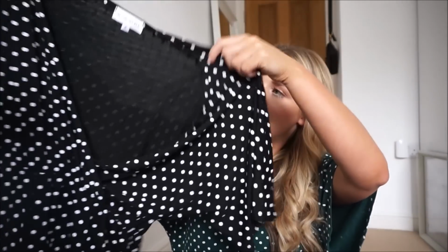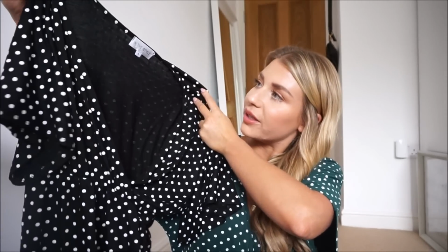But I like to casual it up a little bit, wear some boots, which I'm going to show you in a moment, and some tights, and I think a little jacket, and then you're just on point. And I think these are perfect. I'm thinking with a scarf, everything. Yeah, these are definitely one of my essentials.